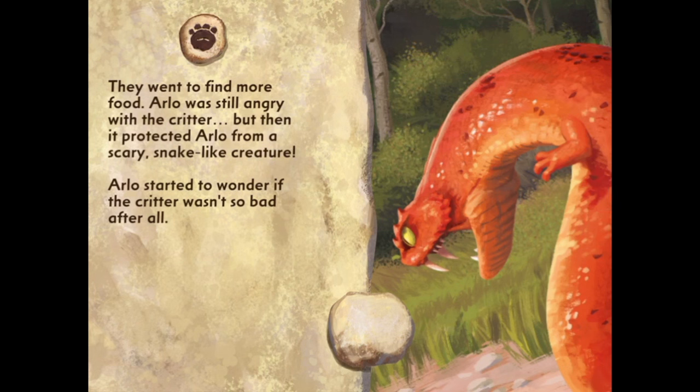They went to find more food. Arlo was still angry with the critter, but then it protected Arlo from a scary, snake-like creature. Arlo started to wonder if the critter wasn't so bad after all.